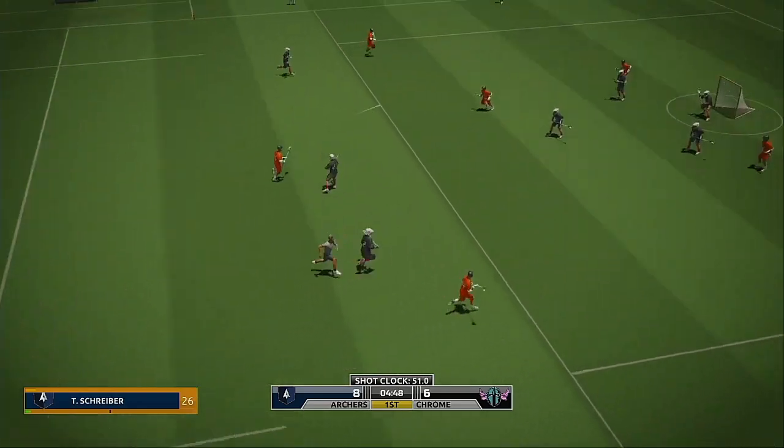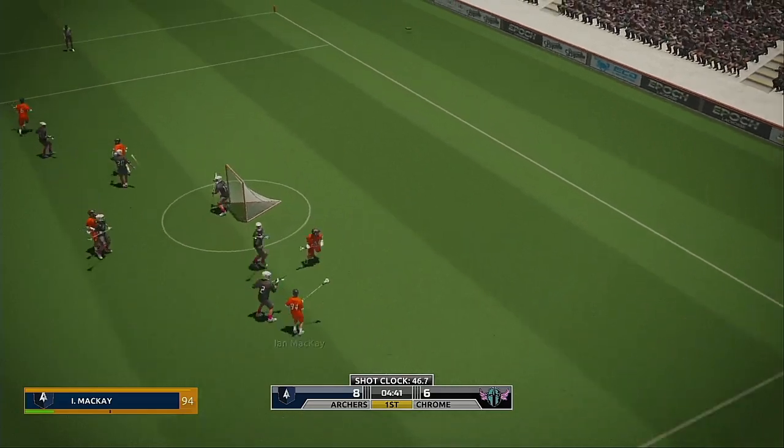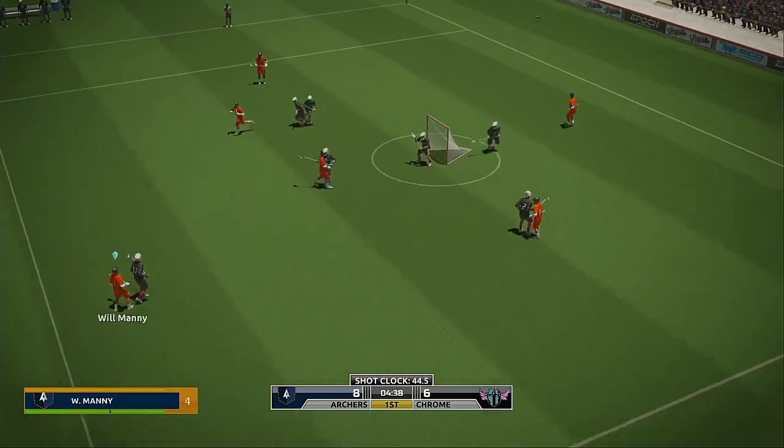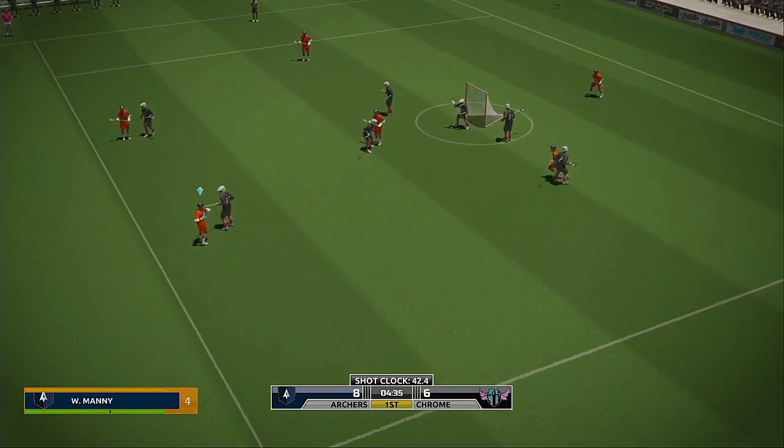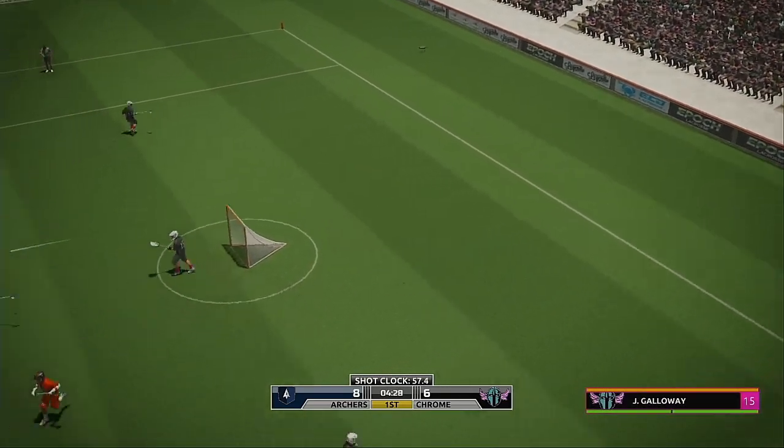Reiner. Wall side center. Wall side left. Wall side right. Wall side center. Push out, push out. Has a look. Clear. Saved by the goalie.